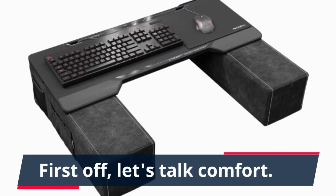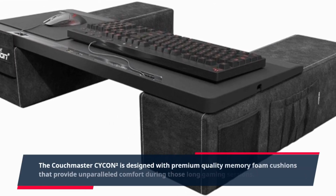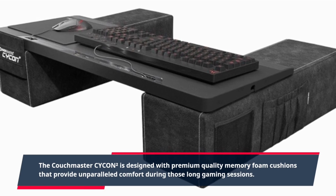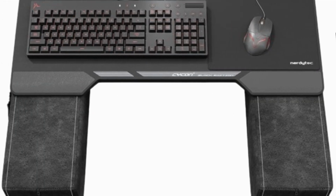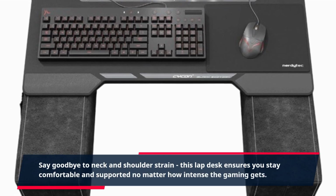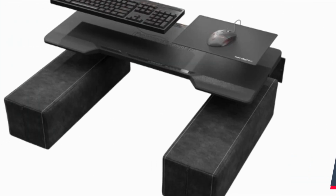First off, let's talk comfort. The Couchmaster CYCON² is designed with premium quality memory foam cushions that provide unparalleled comfort during those long gaming sessions. Say goodbye to neck and shoulder strain. This lap desk ensures you stay comfortable and supported no matter how intense the gaming gets.